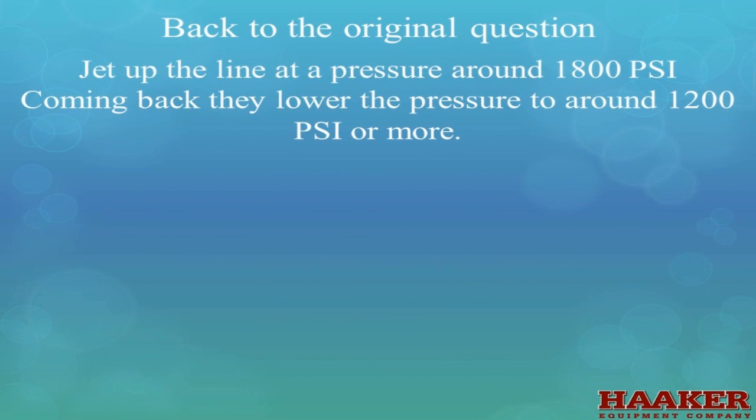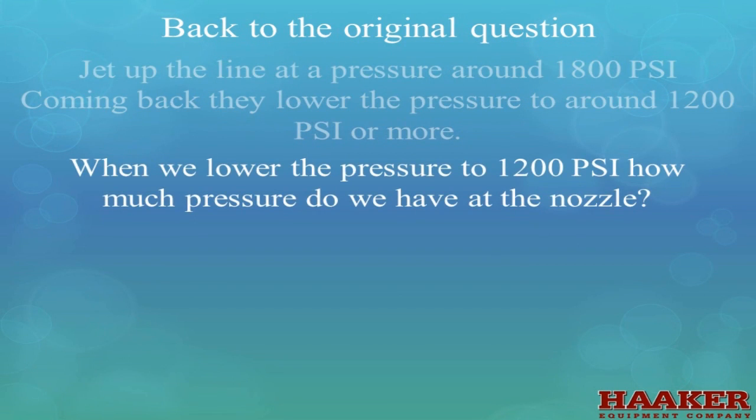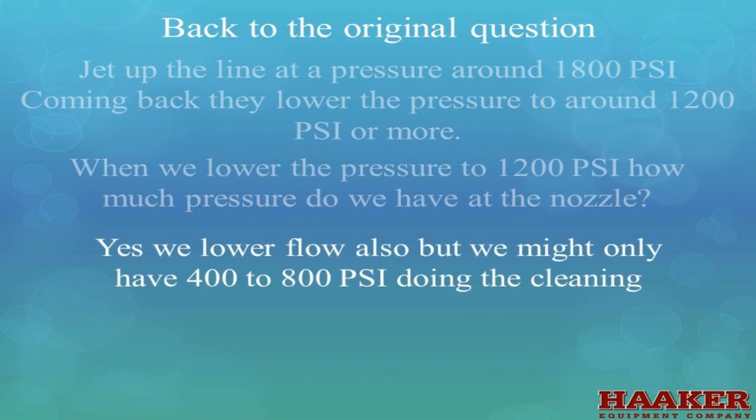Let's go back and think about the original question. Jet up the line at a pressure around 1800 psi. And coming back, they lower the pressure to around 1200 psi or more. When we lowered the pressure to 1200 psi, how much pressure do we have at the nozzle? Yes, we lowered the flow also, but we might only have 400 to 800 pounds of pressure doing the cleaning.